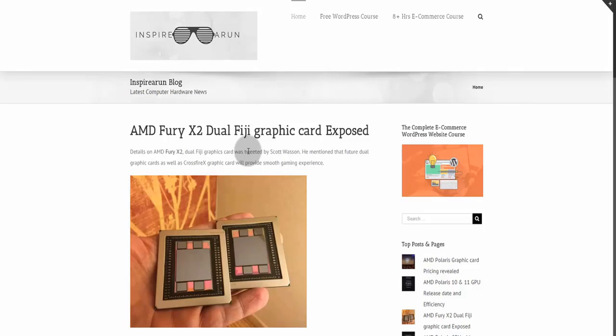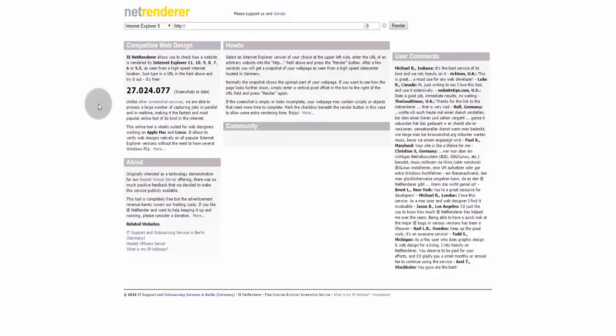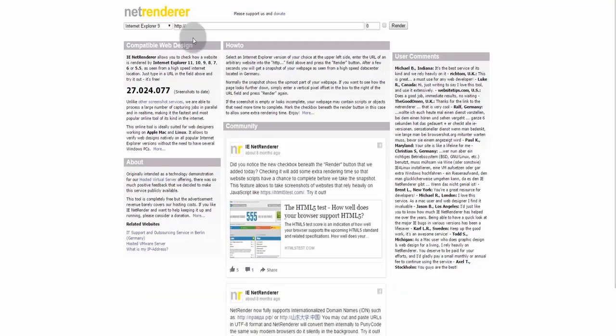So it's the responsibility of the webmaster or the web admin, that is you, to check the cross compatibility of browsers. So how can you do that? There are some predefined tools which I will share with you now. The first one is Net Renderer.